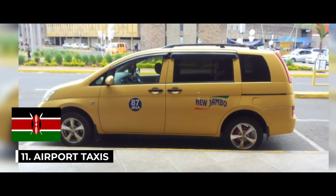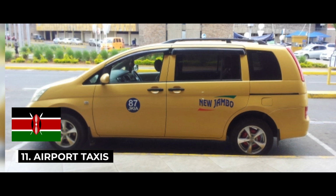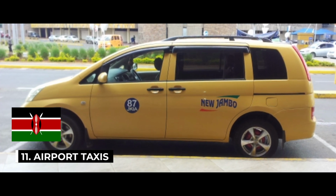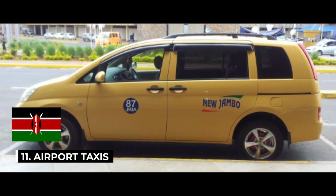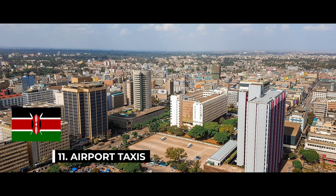Jambo taxis also have numbers, okay? So if you don't have your SIM card set up and stuff like that, it's probably easier to just take them. It is a little bit more expensive, but go ahead and do it. They're pretty good. And then when you get into the city, you can get a new number. You can get Airtel, stuff like that.